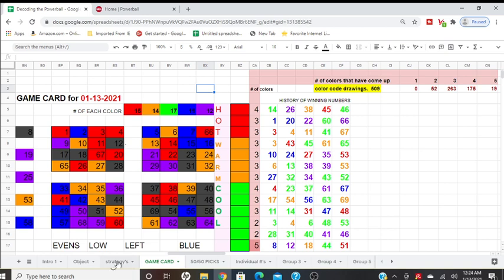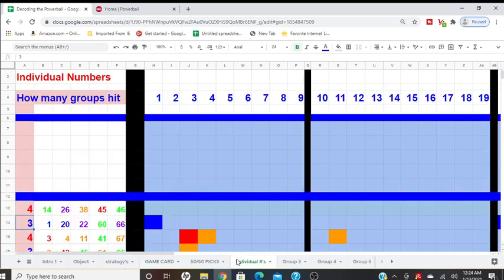And that's strategy number 3, the individual numbers. What you're looking at here is what I call the individual numbers. Basically, what I did here is I took all 69 numbers and divided them into 7 different groups. So this is group number 1. It holds the numbers 1 through 9. Of course, this is the only group with 9 numbers, where the other 6 have 10, for 69 numbers.